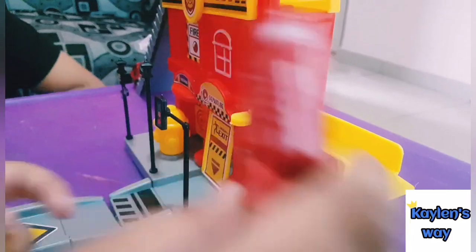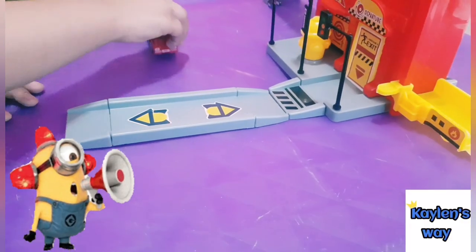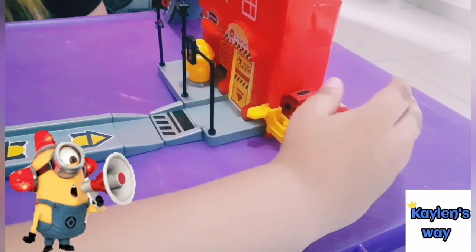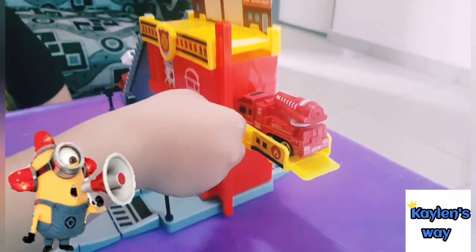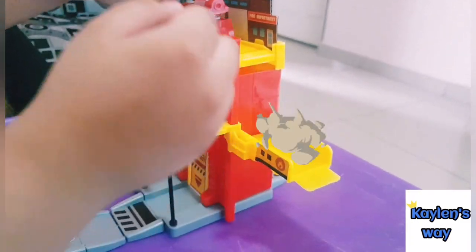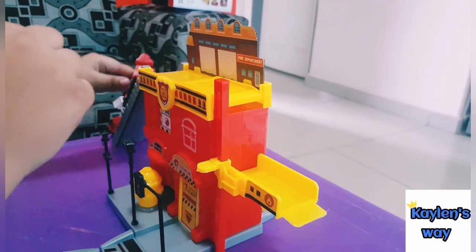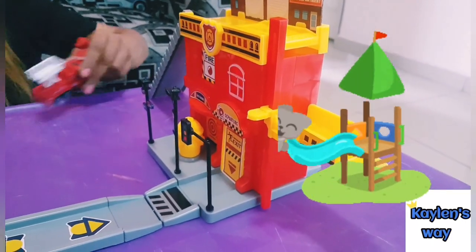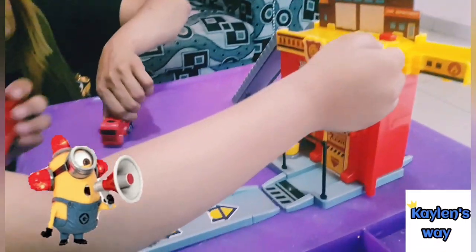Okay, it's my beep beep. Beep beep beep beep beep beep.